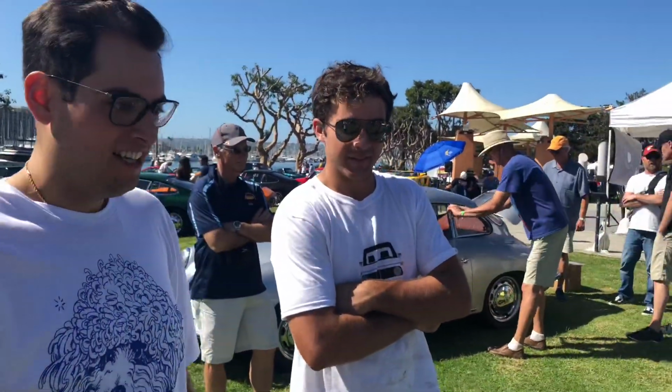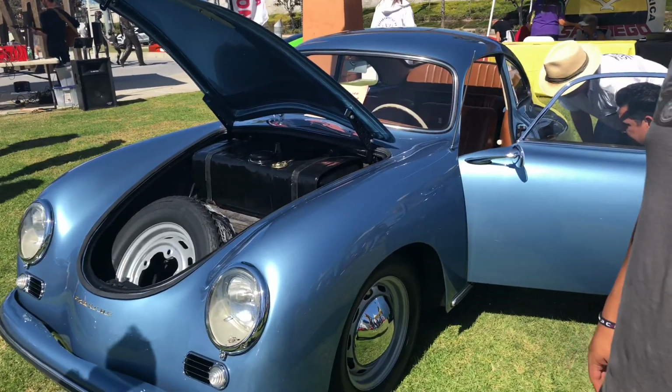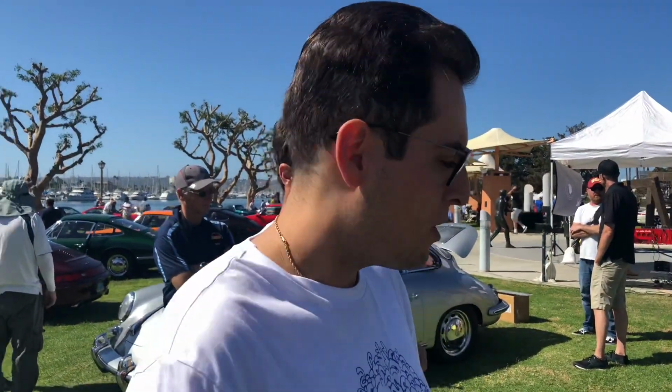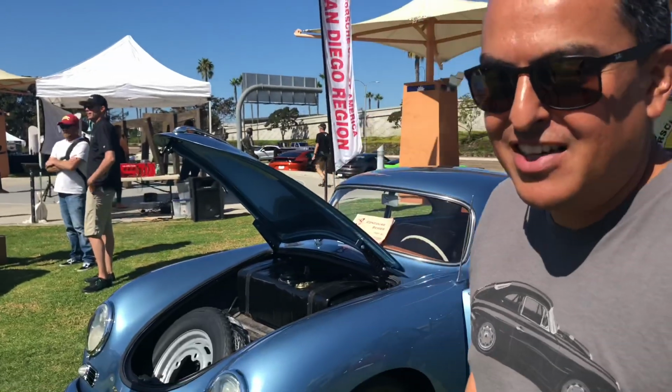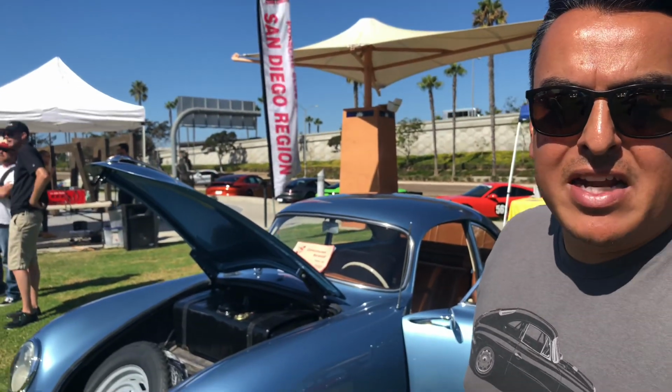Hey guys, enjoying the Concours? How's it going? Is this your car? It's this guy right here. I'm being judged right now. So can you tell us a little bit about it? Well, it sat in the garage for what, 32 years? Yeah, 32 years. Sat in a mechanic shop in Tijuana for 32 years. Oh wow. That's gorgeous. Who did the restoration? A gentleman named Dave Bustamante. He's out of Lake Havasu now.